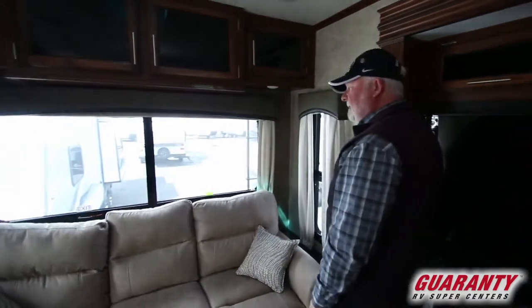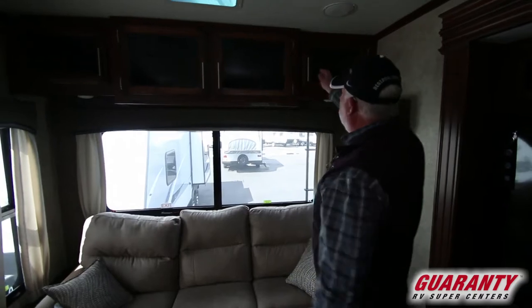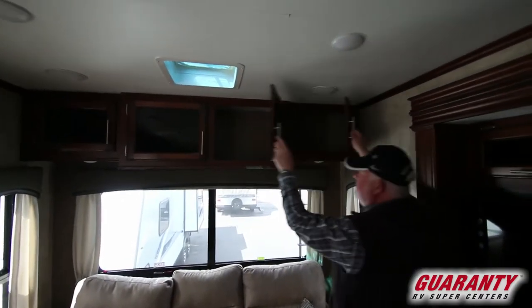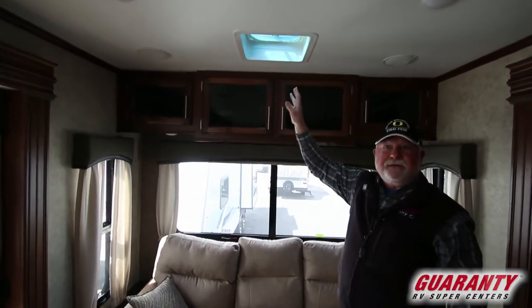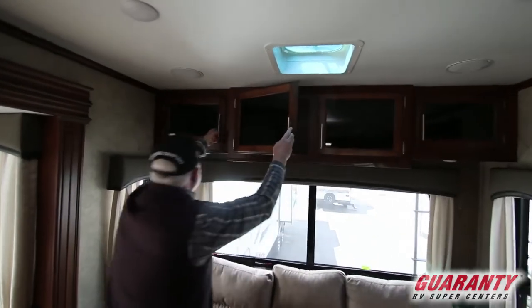Going to the back of the unit, this is a big bed that makes out. You've got great overhead storage. Now you have a vent here. We could put a fantastic fan in this location if you like. Continued storage on both sides.